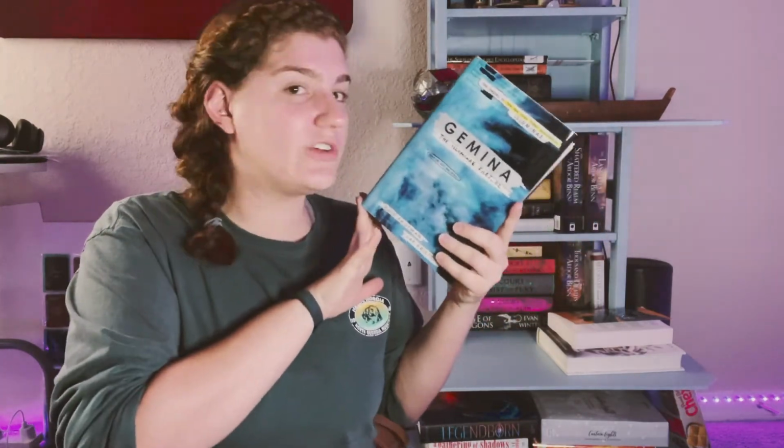But since I've already previously read this, it doesn't count towards the bingos. So there's another one I don't have to worry about. Then I bought Hall of Smoke, and you can see here that I've actually already started it.